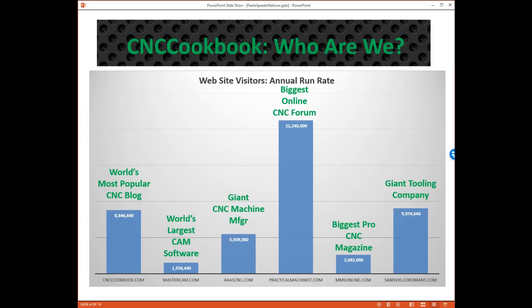The biggest professional CNC magazine that's online is MMS Online, 2.7 million-ish. And just for comparison, a big tooling company like Sandvik gets about 9 million a year. They're pretty similar in size to CNC Cookbook. That's pretty crazy from my perspective.